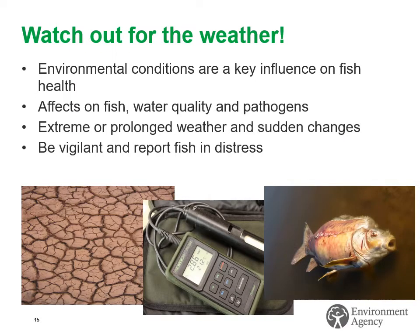Something that always deserves a mention is the general subject of the weather and its influence on our fisheries. Environmental conditions, particularly temperature, not only affect our fish, but also water quality, parasites and other diseases. Many health problems are triggered by water quality or stress, and many diseases have preferred temperature windows where they are most active, so these combinations can sometimes cause problems.